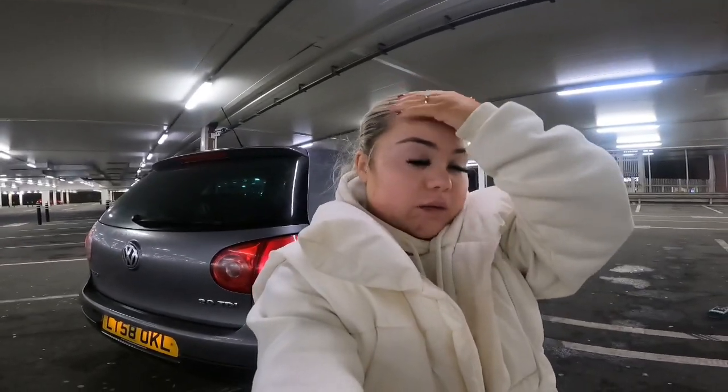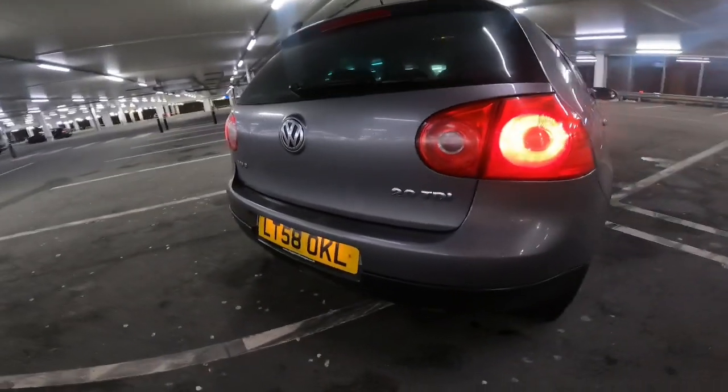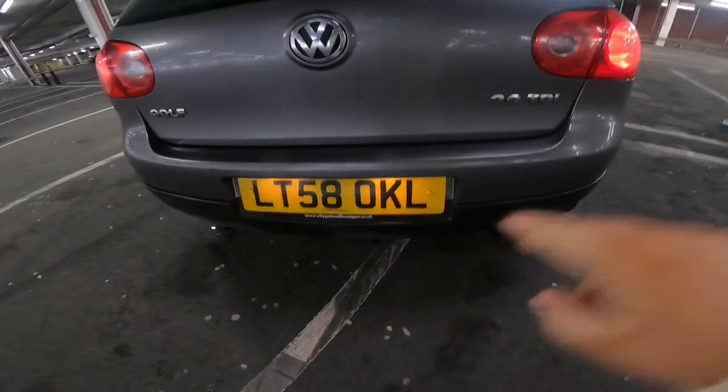Gonna get number plate lights, a spoiler, wind deflectors, do a few bits to it, so I will vlog that on this vlog as well. But I am gonna get my exhaust done. I'm gonna get R32 pipes at the back, two pipes in the middle there.